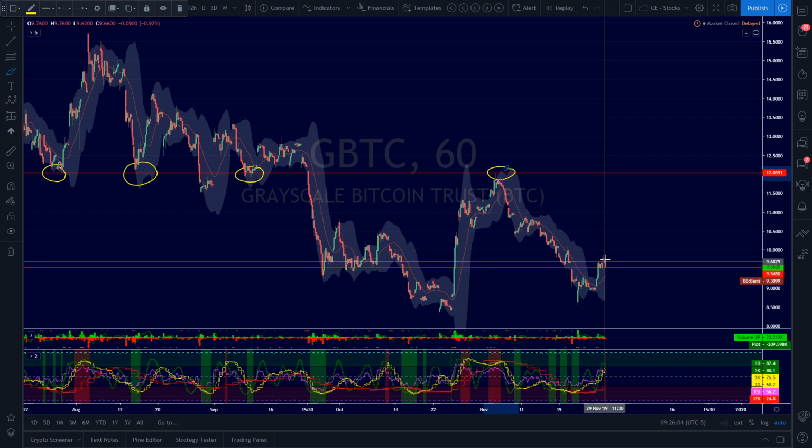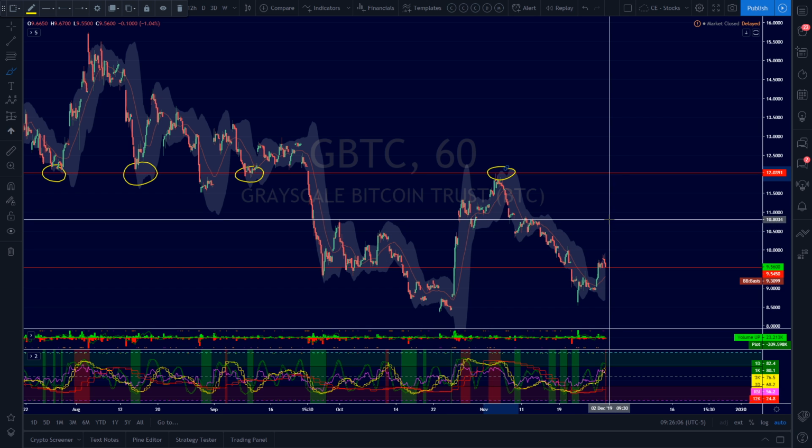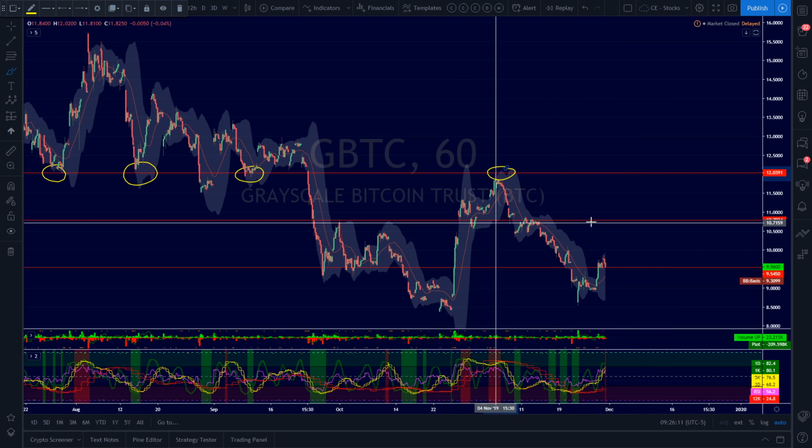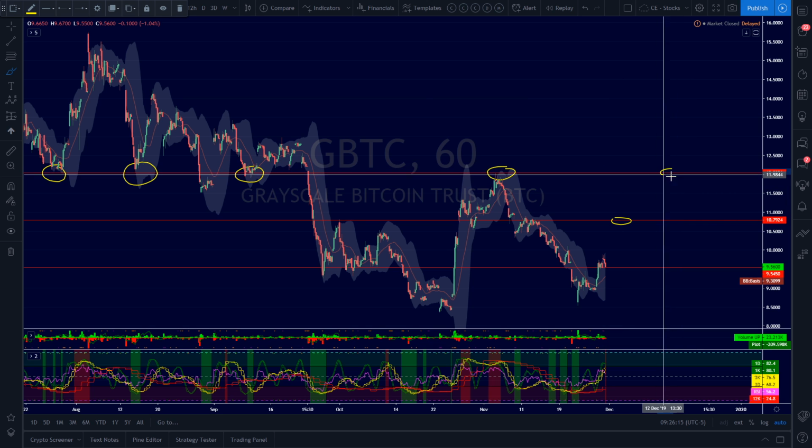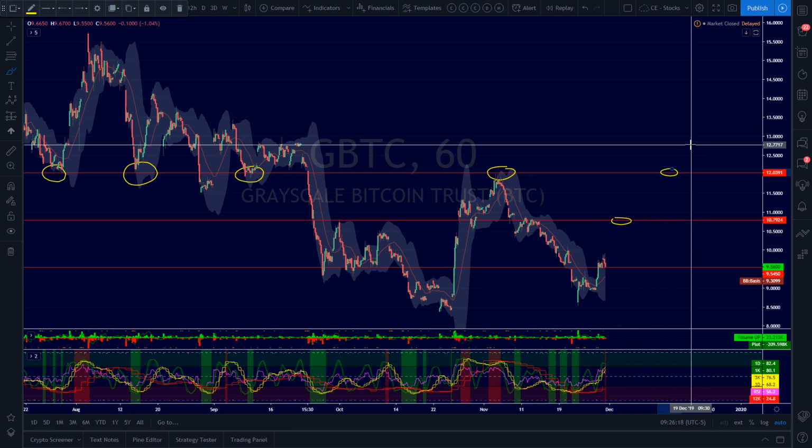If we do test this, I would say that we're probably going to move up to this level right here, which is at about 1079, 1080. This is going to be our first level of rejection, and then that next level is up here. So we have several areas to push through.